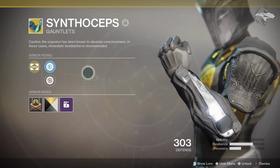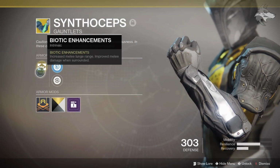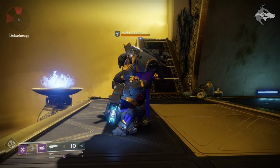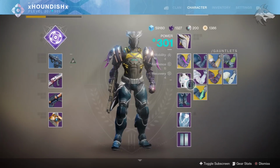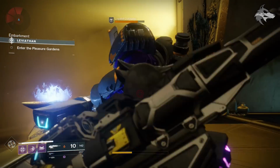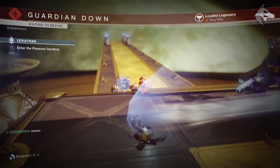A couple of the more neutral exotics, we had the Synthoceps. These have Biotic Enhancements: increased melee lunge range, and improved melee damage when surrounded. And I've got a quick example of that melee lunge range right here. You can see that I make a melee, and it just hits the air, and then I swap to the Synthoceps, and the melee will connect now from that same distance, so it gives a quick example of how these things work. It's a pretty popular exotic for aggressive PvP stuff.